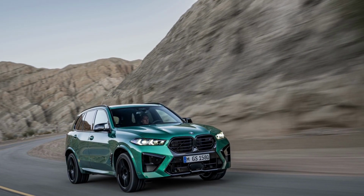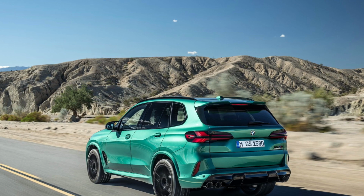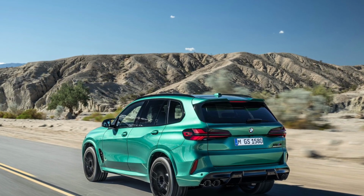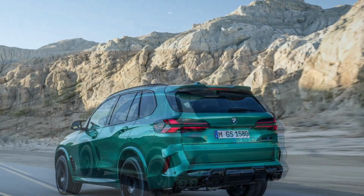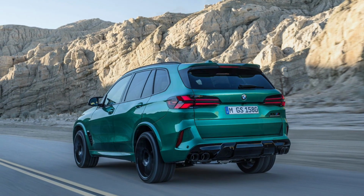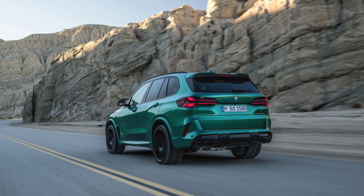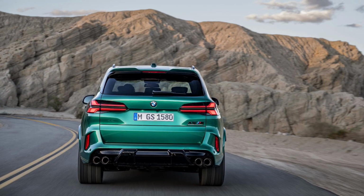drive system. With the latest generation of drive technology for the new BMW X5M competition and new BMW X6M competition, BMW M GmbH is forging ahead with electrification. 48 volts technology makes its debut in the brand's high-performance models here, joining forces with a new V8 engine featuring M twin power turbo technology.